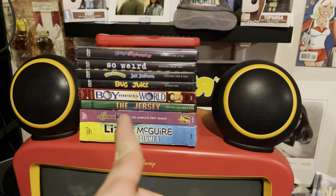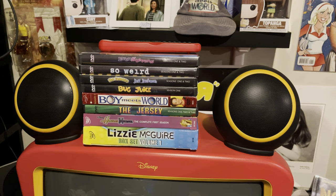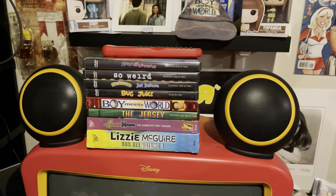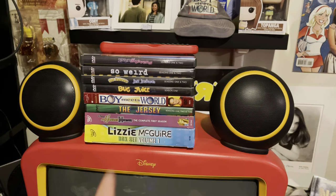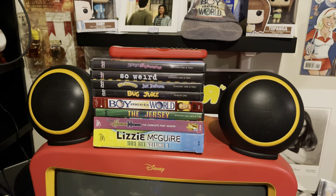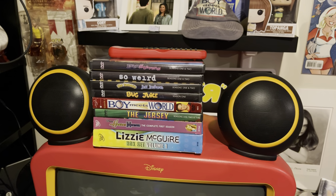And the Jersey sitting down there. Some of my favorite Disney Channel shows from back in the day that some of us probably remember. But unfortunately, they never made a DVD release for it. So the famous Jet Jackson and the Jersey are almost impossible to find. Even the one I have here, the Jersey, I have almost every episode, but there are a couple of episodes that I can't find anywhere online.